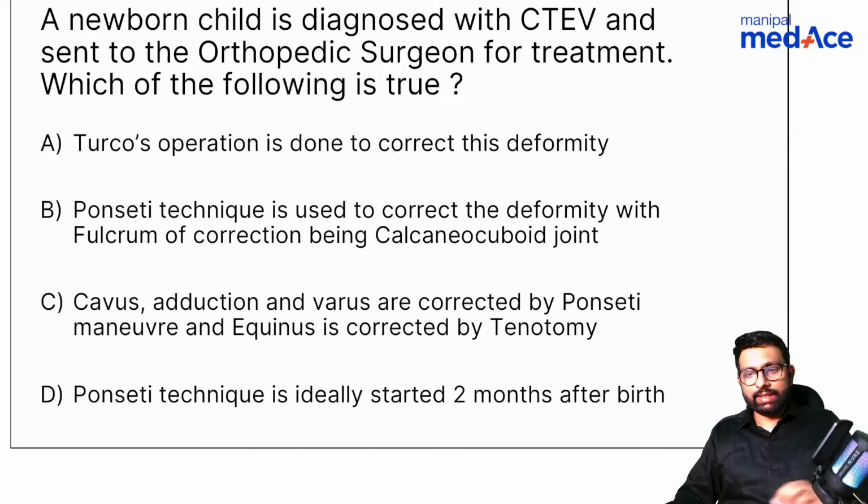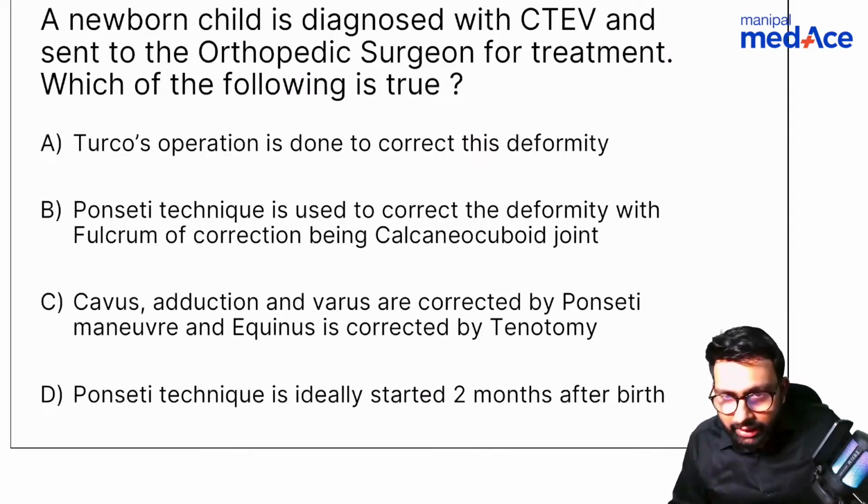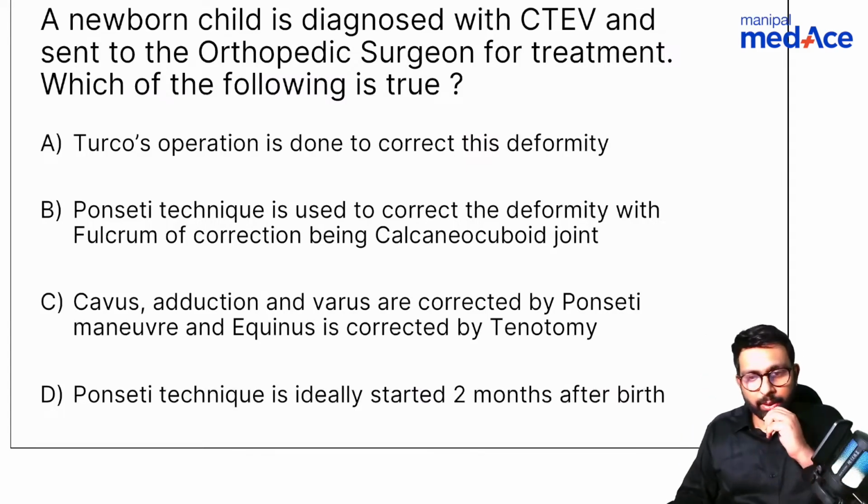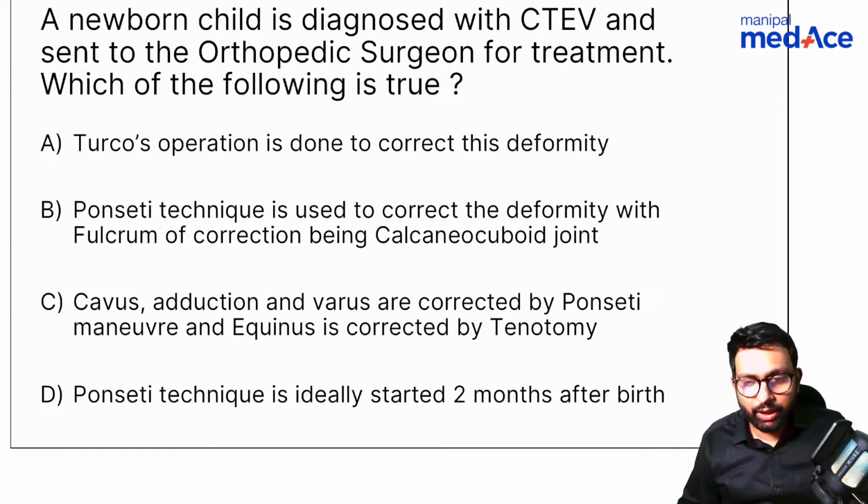Okay, I'll start discussing a little about the concepts of CTEV. Shabir feels that C is wrong, because equinus is also corrected by Ponseti. Okay, anyone else feels any options are wrong?